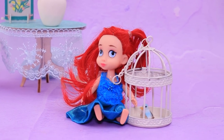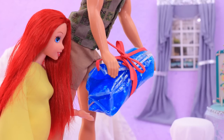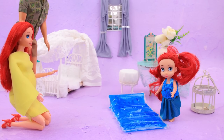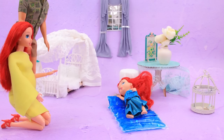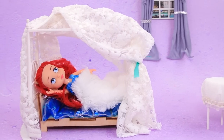Flora was playing with her bird when Ariel and Eric walked in. I have a surprise for you, Flora! Here's a new gel mattress for you, so you have a place to sleep until your new bed is here! Yay! It's so fun! Time to go to bed, baby!